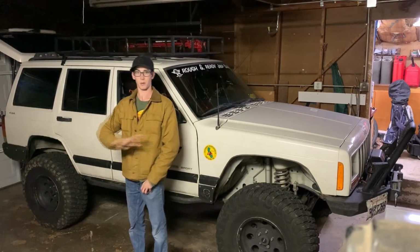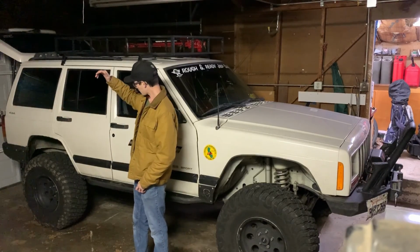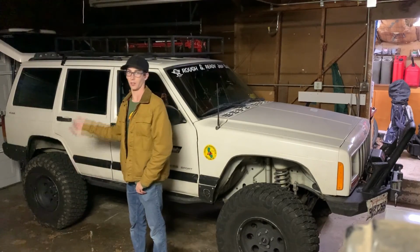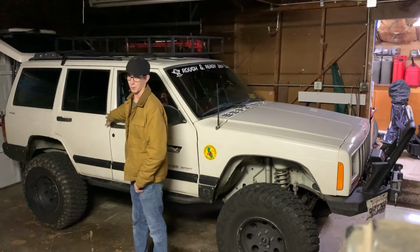Now, by no means does it compare to any vehicle right now. Unless JLs are short too, I don't know in the back, but it's still small in the back. There's no doubt about that. When someone's not used to this and they get in a Jeep, especially in the back seat, they notice that it's small.